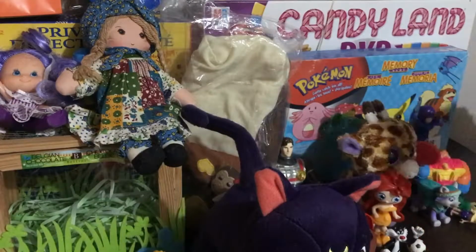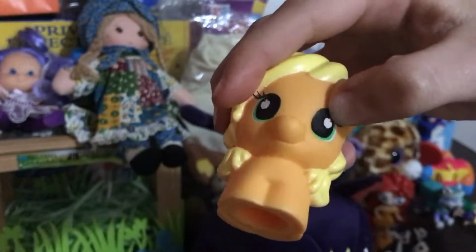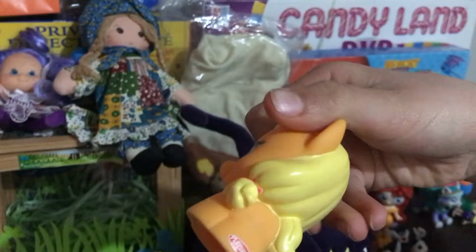So next I'm going to do Applejack. She's from Play School, and she's like a little baby cutie mark. And her, I think those are pupils. She has a cute little apple. It's really cute. We love how she has pigtails. That's our favorite part.